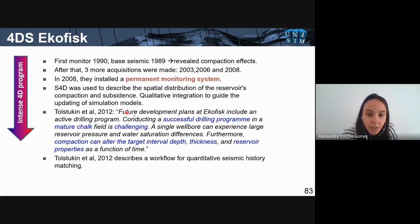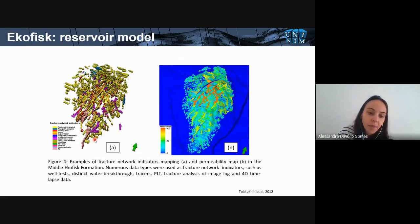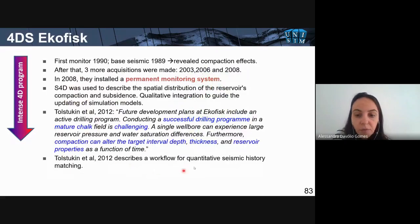So they mentioned here that this field is very challenging to operate, right? They say that to conduct a successful drilling campaign in this mature chalk is really challenging, as you know, because of all of these problems of compaction. And they say that the 4D seismic data can help quite a lot, okay? So in this paper in particular, they describe the workflow they use, and this is an example of quantitative seismic data simulation, and it is an example that I give for you to see.